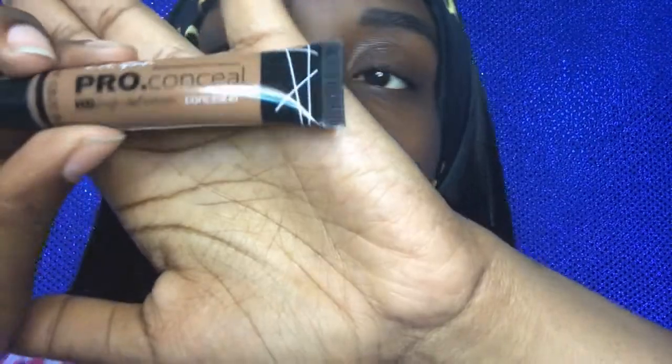The next thing that we're going to be using is Old Faithful, my LA Girl Pro Concealer, in the shade Espresso. Hold on, y'all. Let me get my brush so that I can put this on cleaner. I used to use the thing that it came with that's attached to it, but ever since I did my makeup like in the Neat Video, I've been using a brush because it just helps everything come on so much cleaner.